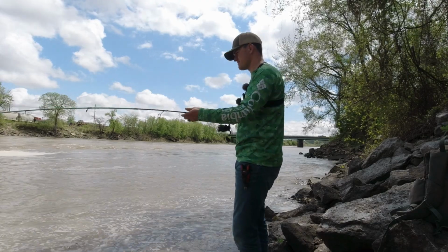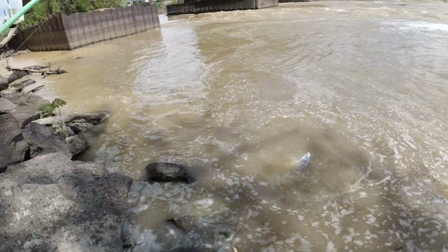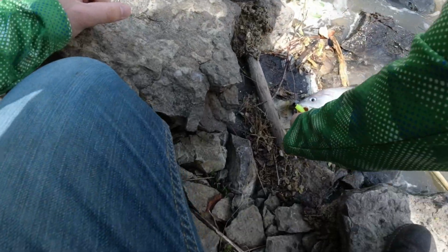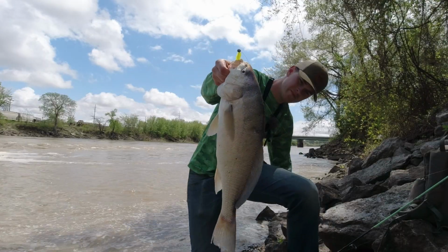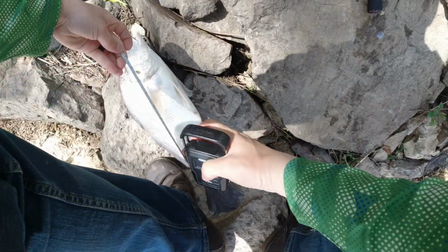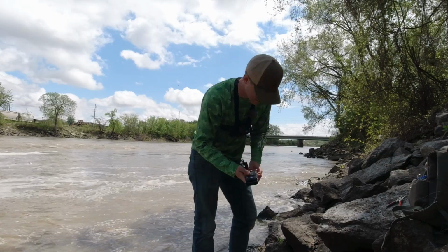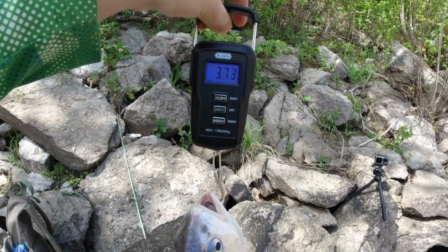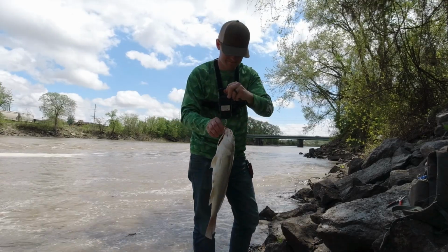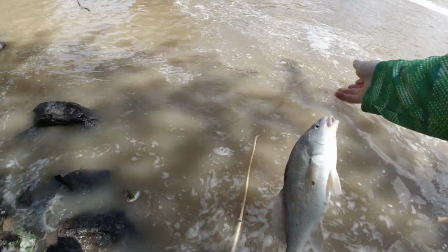It's a big drum, but it's still a drum. Probably the biggest drum for me of the day. There he is. There you go, guys. Another drum. That's a long one. We're gonna have to get a measurement. I'm gonna measure him just for funsies. All right, he's about 20 inches long. 3.73 pounds. There you go. See you, dude.